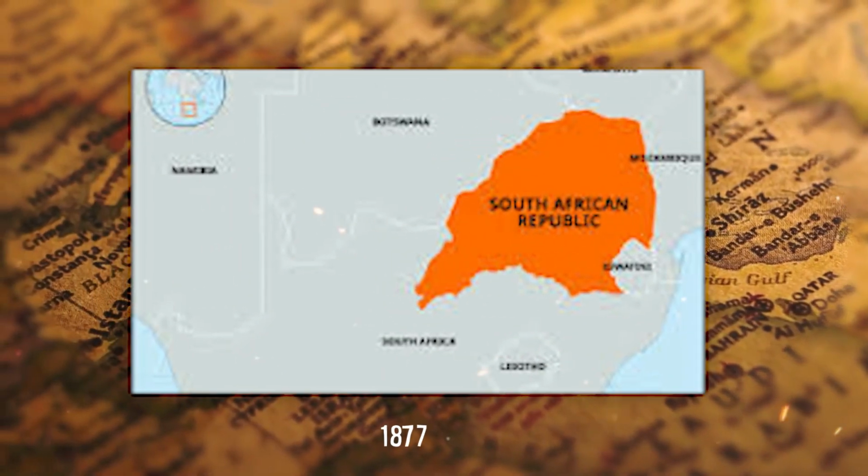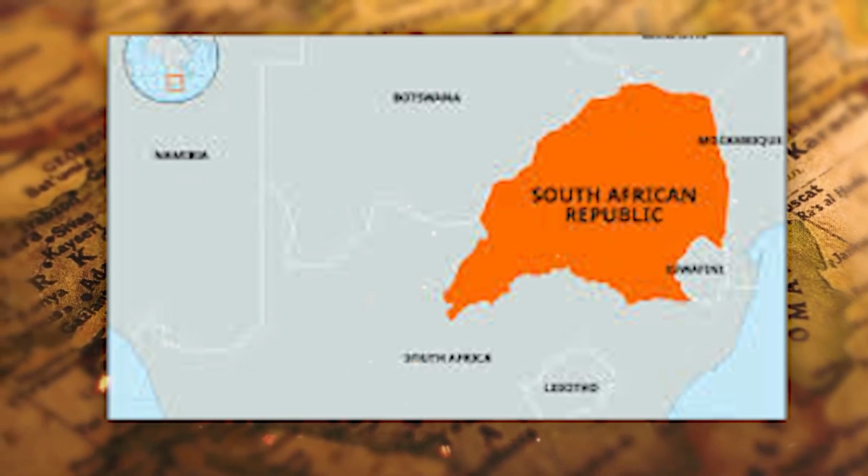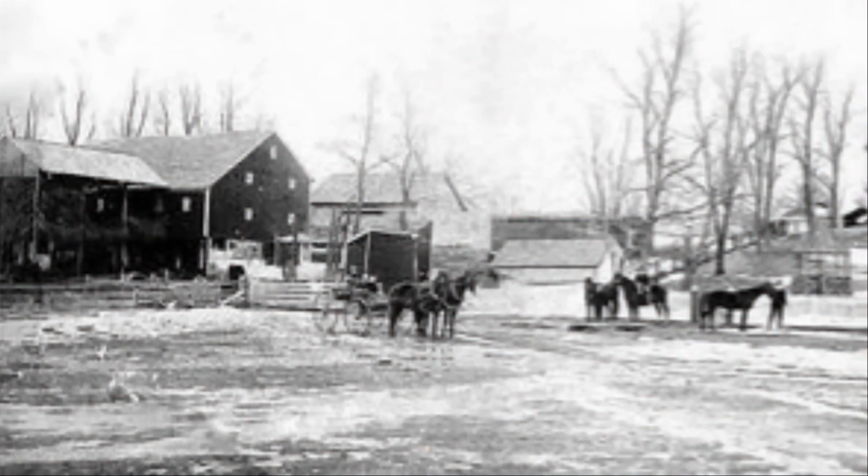But then, in 1877, the British attempted to annex the South African Republic into its colony. However, the Boers resisted, leading to the First Boer War from 1880 to 1881. Unfortunately for the British, the Boers won the war, and the independence of both states was restored. However, relations between the Boers and the British remained tense.